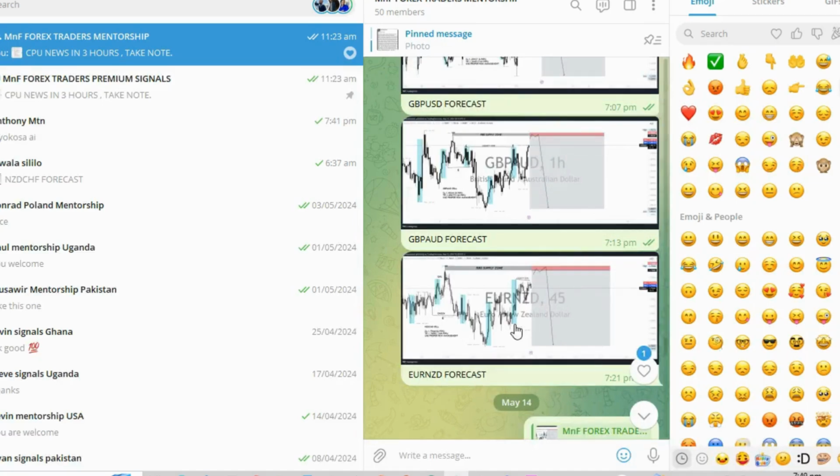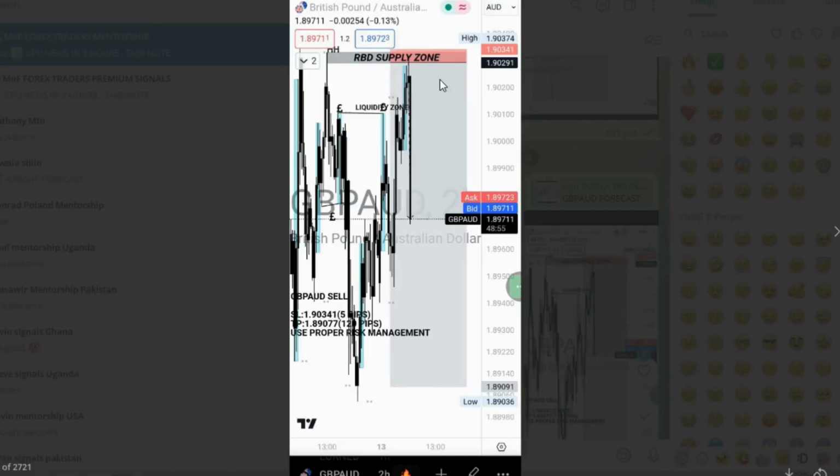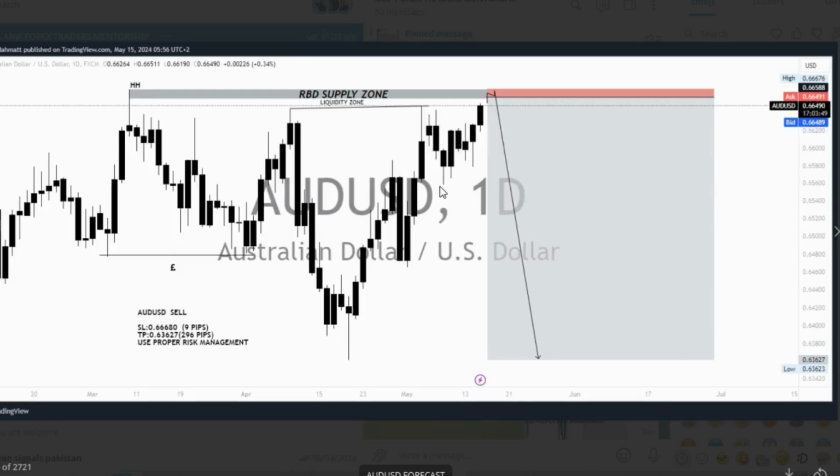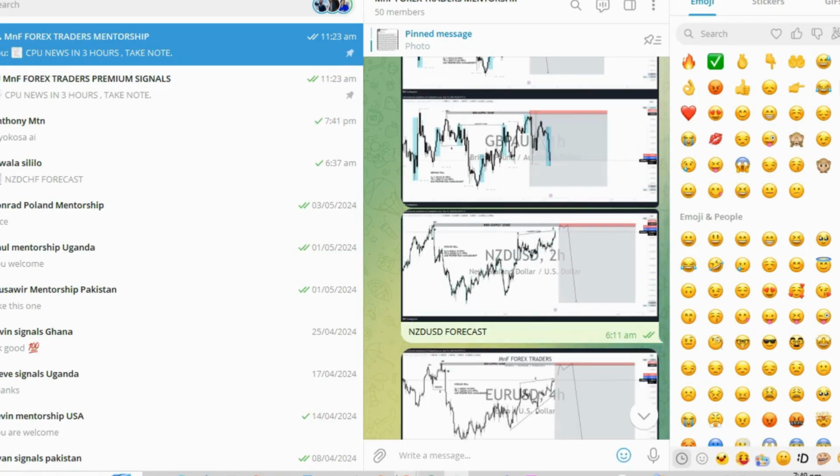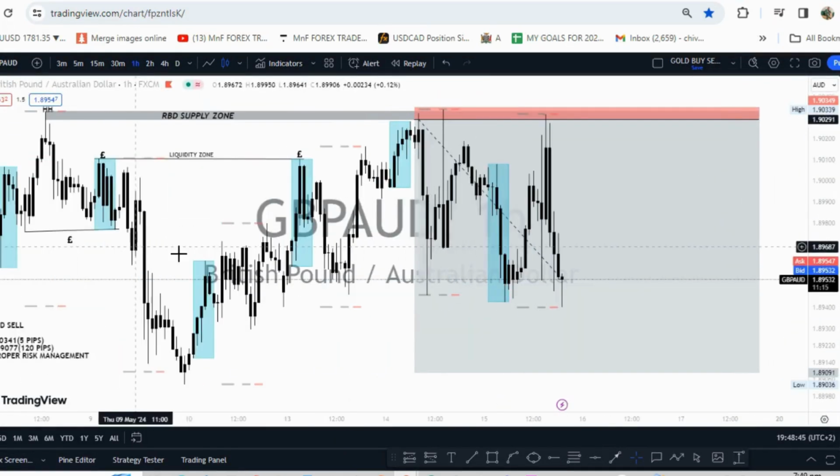So I was able to take this particular trade right here, you can see, and it dropped like crazy. I was into this particular trade right here. Let me just show you. I was able to take all that particular trade. I think I shared it on Facebook. Let me just show you.